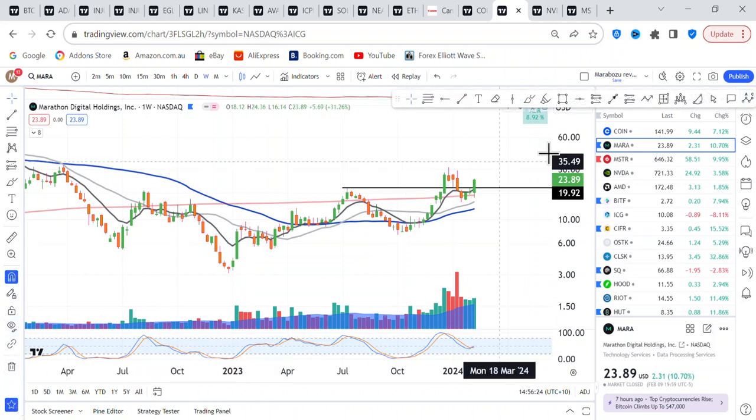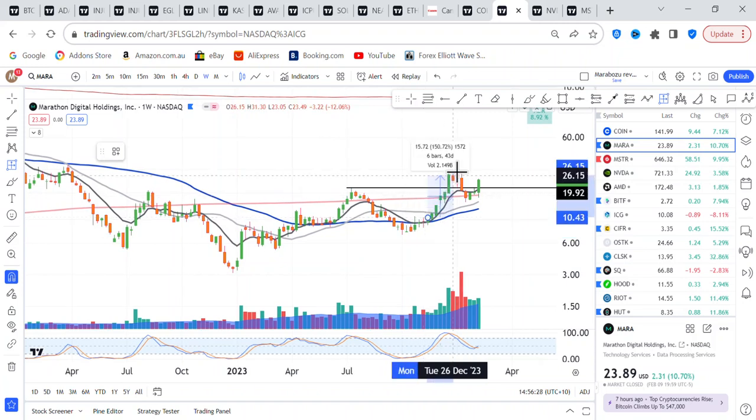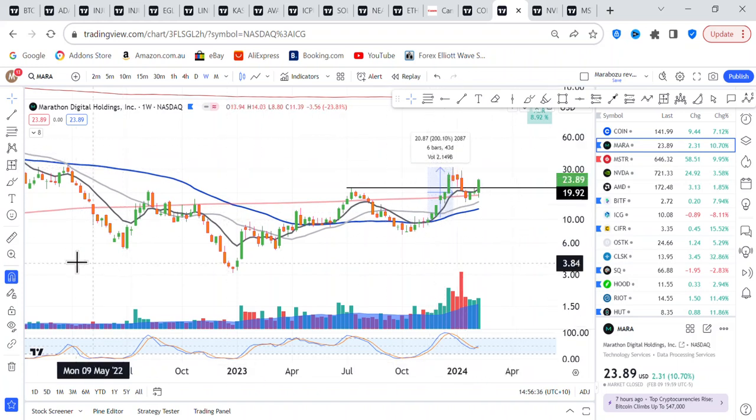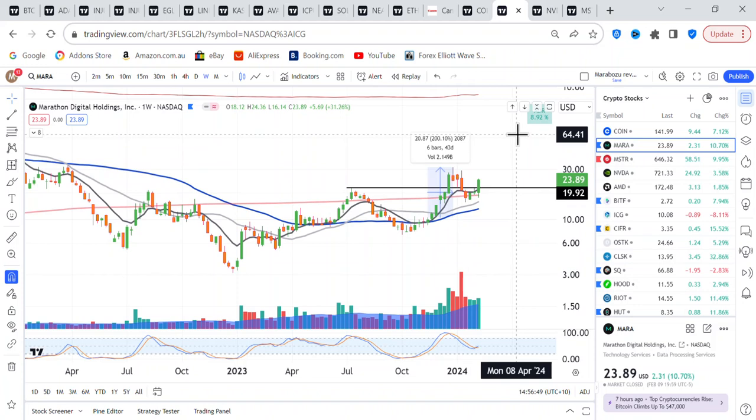I'll get my toolbox again. We'll just have a look and see, if we were buying somewhere here above the 50, like that to there, even to there, that's 200%. From that low to that high there, it's 200%. So it's pretty good gains. That's not to be sneezed at, really. So if we were to come back here and find support here, give us on the daily chart some sort of an entry, then we could expect maybe leg 1, leg 2, maybe leg 3.